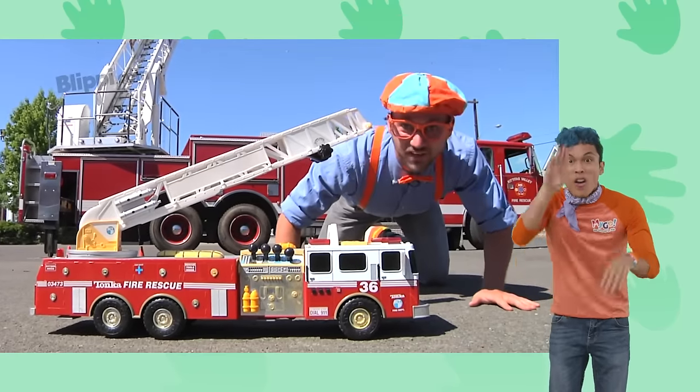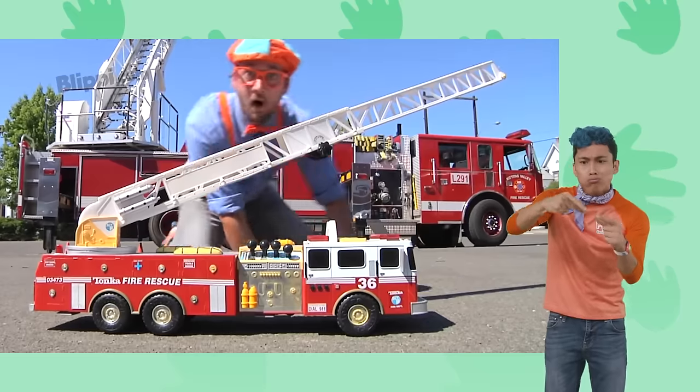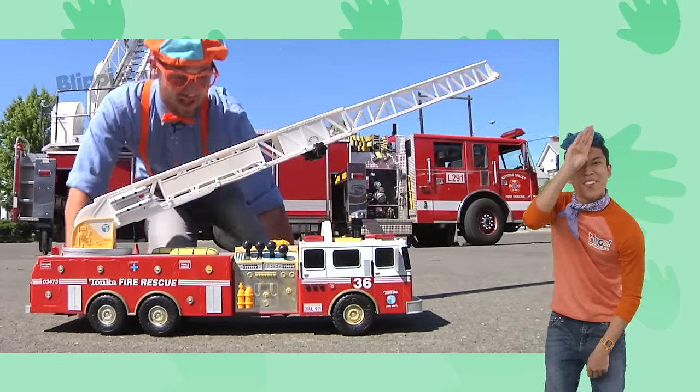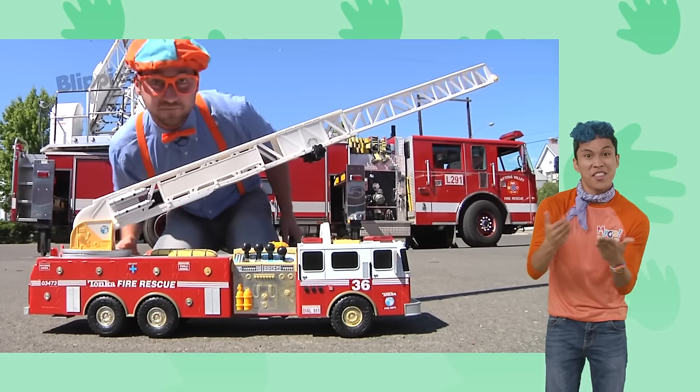Look at this fire truck toy. It has a gigantic ladder. There's a real fire truck behind me. Let's put this fire truck toy away and check out some of the gadgets on the real fire truck.